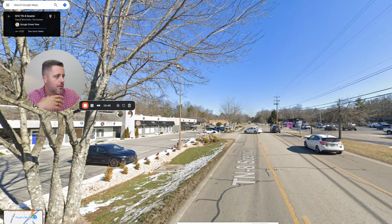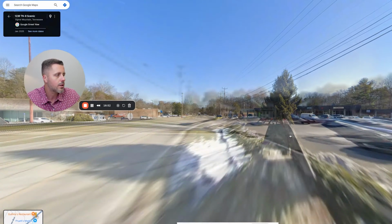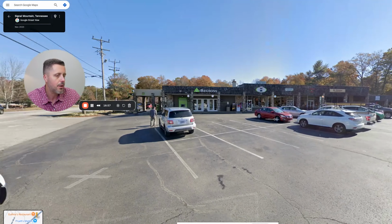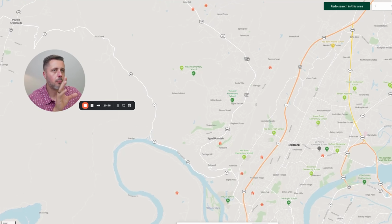You have a ton of doctor's offices and things that you would need. So I just wanted to show you the main road and kind of what's all up here. You have a bank, Regions Bank. You have a bunch of places that you can find up here, and it's super nice to have on top of the mountain.